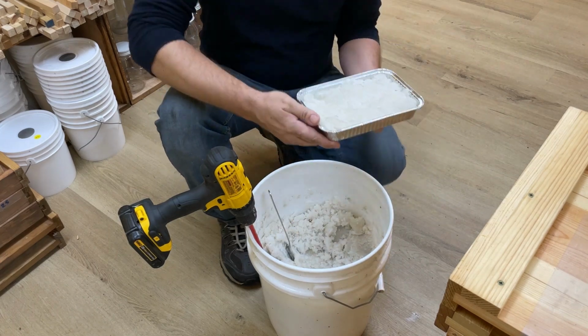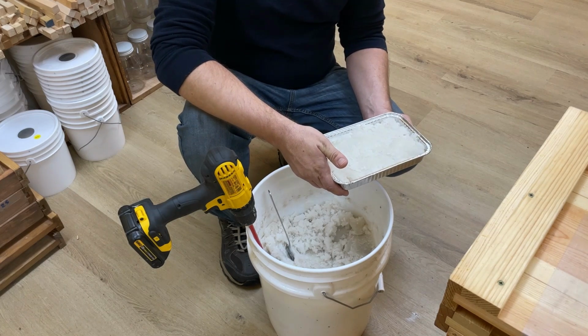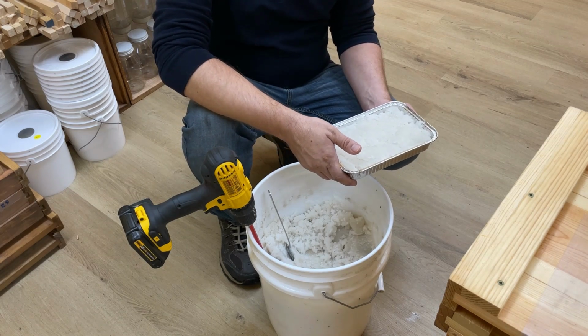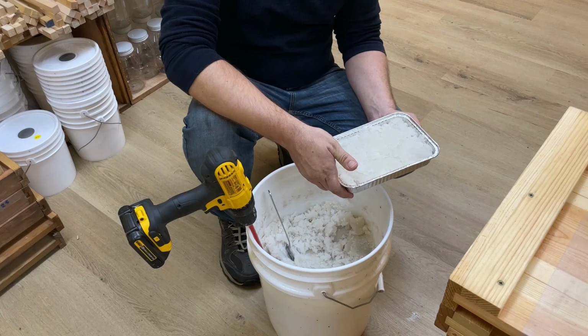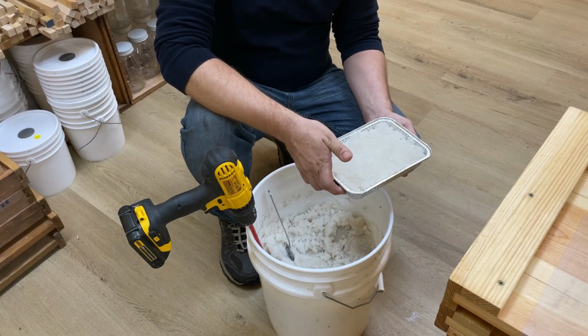Set this somewhere reasonably warm and dry. We have a wood stove, so it tends to be the room where they go. After a few days of drying, you'll know when they're solid. You'll feel them and they'll feel hard. They'll come easily out of the pan. Then you can put them in a tote or something, or put them directly on the colonies if your colonies are ready for or need some winter feed.